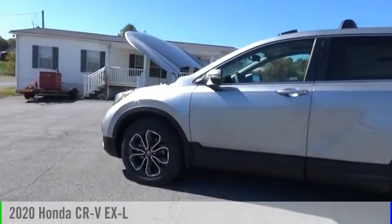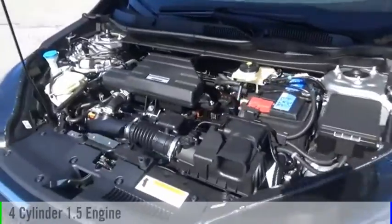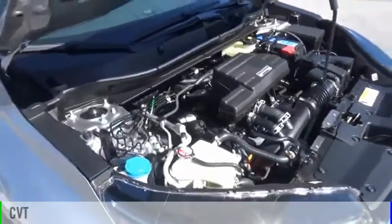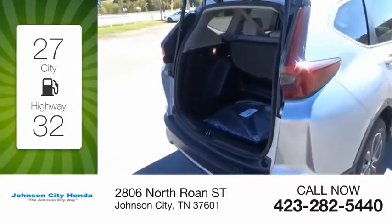Stop by and take a look at the 2020 CR-V. This vehicle is powered by an all-wheel drive, four-cylinder, 1.5-liter engine, and comes with a continuously variable transmission. Great fuel efficiency saves you money by requiring fewer trips to the gas station.